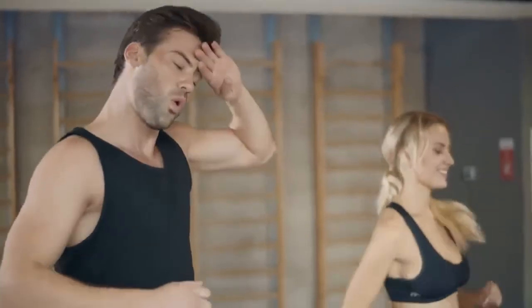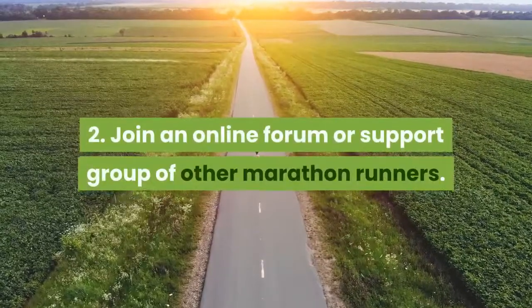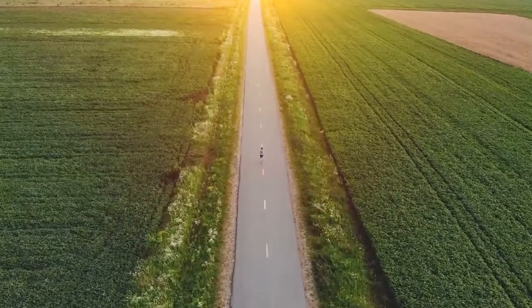Stick to the routine and the program no matter what. If you have a training partner and they cannot make it, you should still be able to go on your own. Join an online forum or support group of other marathon runners. Sharing your experiences and advice will help keep you motivated and boost your morale.